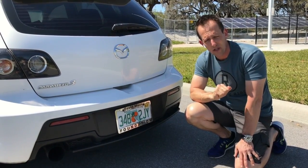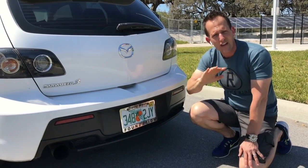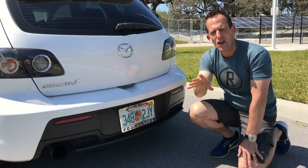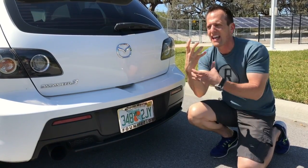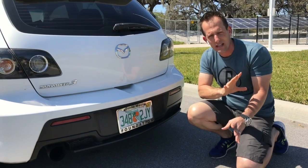You do have some options. This owner decided to do full turbo back, without the cats. And when I say cats, I'm talking about those catalytic converters that starve us of horsepower. So it's a nice straight pipe all the way to the back.